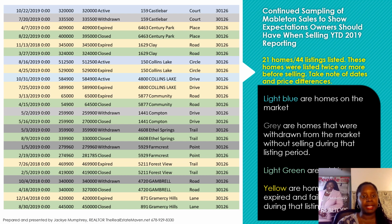The next one, let's go to Collins Lake. This one here is active at $512,500. It was on the market about 4 months before, listed at $429,000. If we go back a couple of slides, I said the average sales price, I believe, was about $515,000, so they're a little bit under that. Hopefully they'll be able to trigger a sale pretty quickly, because they are a little long on time there.